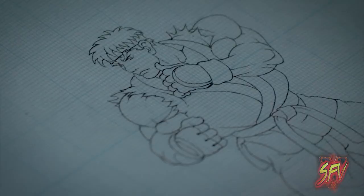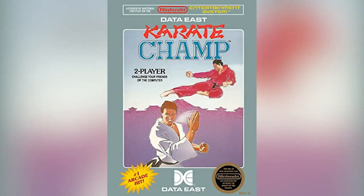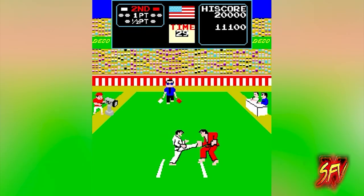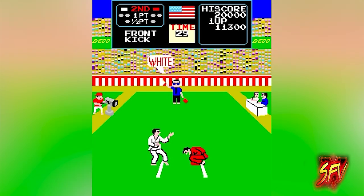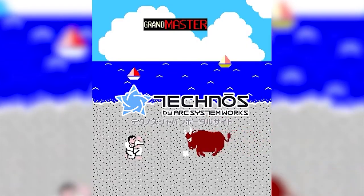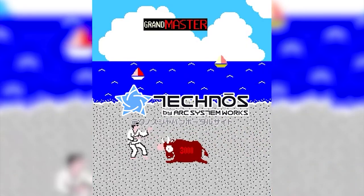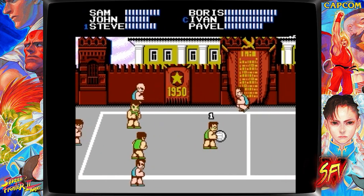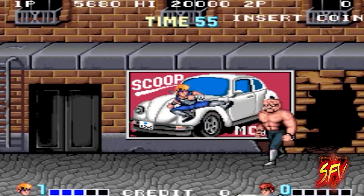The Street Fighter team found inspiration for the Shoryuken attack and other fighting attacks in the 1984 arcade game Karate Champ. Karate Champ is known in Japan as Karate Do, the way of the empty hand. Karate Champ was a game by the video games company Technos, which was the creator of other popular games in the 1980s, such as River City Ransom, Super Dodgeball, and my personal favorite, Double Dragon.